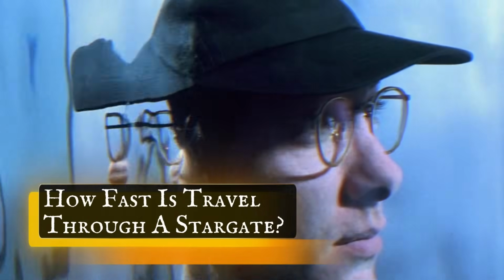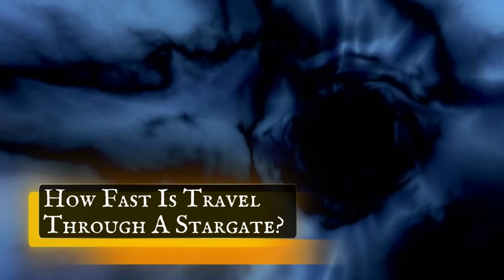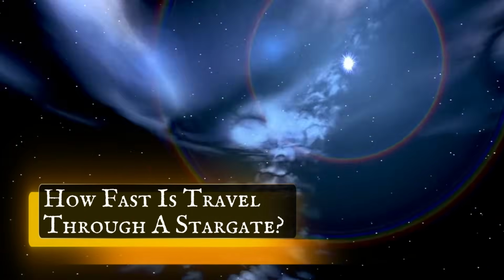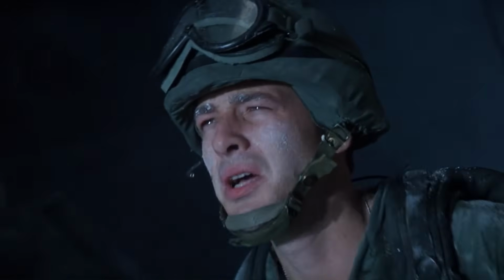How fast is travel through a Stargate? Traveling through a Stargate looks like you're being launched through a tunnel in space. On average, it only takes about 3.2 seconds to go from one gate to another, but depending on when, the ride can feel very different.